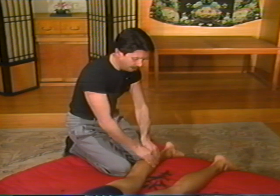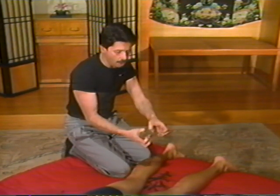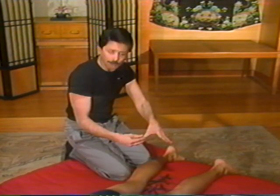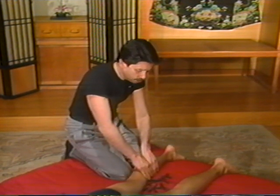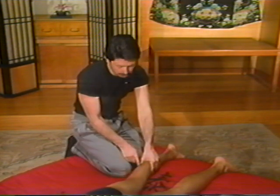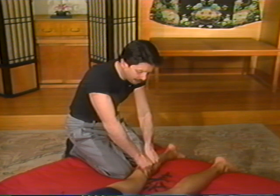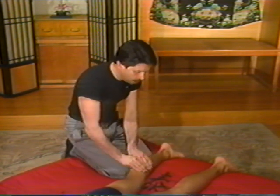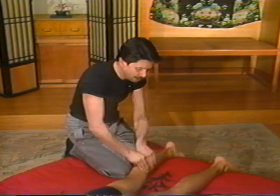Two, three. Notice that the fingers are not grabbing like claws. They're flat. The four fingers are flat, and even the thumb is flat. So actually the notion, and the sensation, is that we're squeezing the muscle away from the bone. See how those fingers are flat and the thumb is flat here? So it's not a claw grab. That won't feel very comfortable. Squeeze the muscle away from the bone. Then you bring it around toward you, release it, squeeze it again, bring it around, release it, squeeze it, release it.